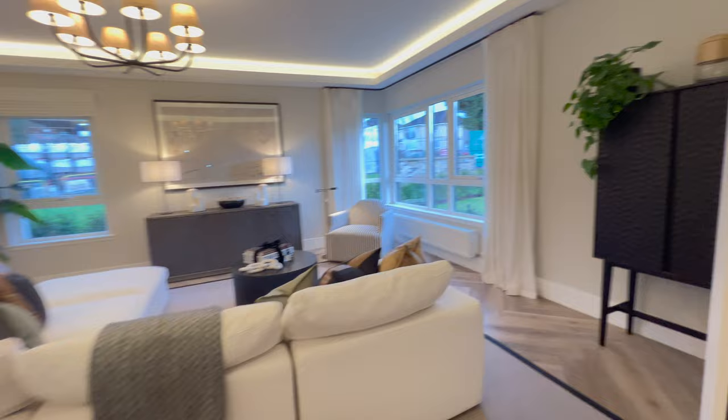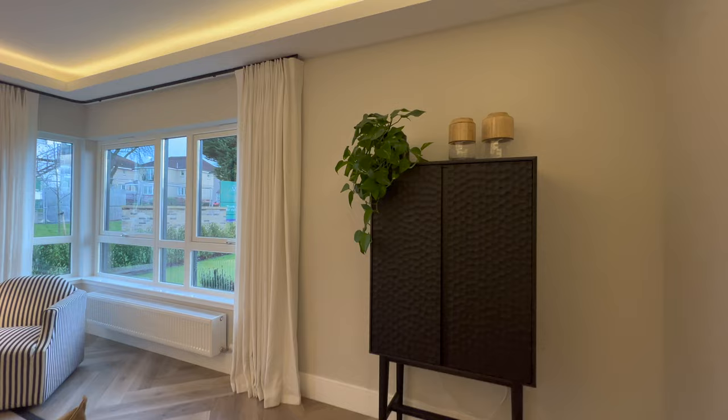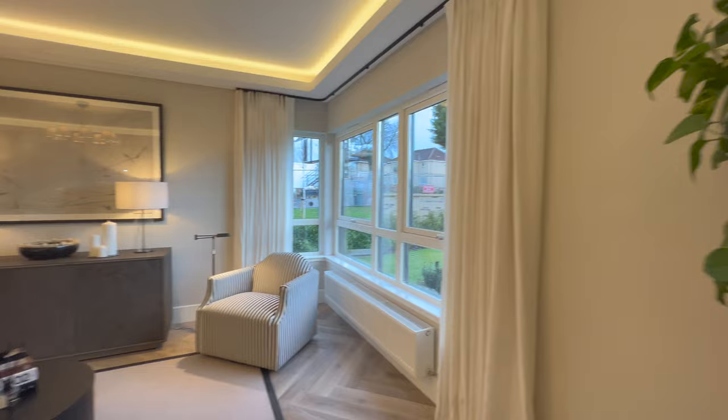Then you have a stunning living room, which also features mood lighting, a double aspect corner window, and access to the spacious hall through oak effect double doors.